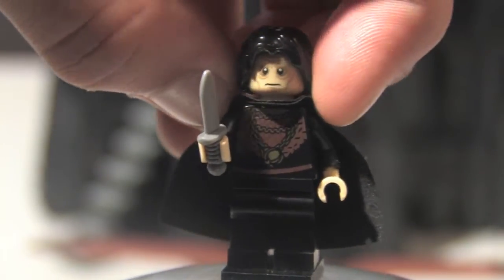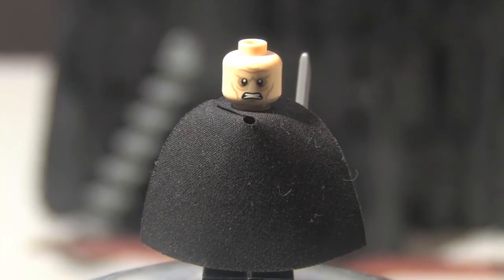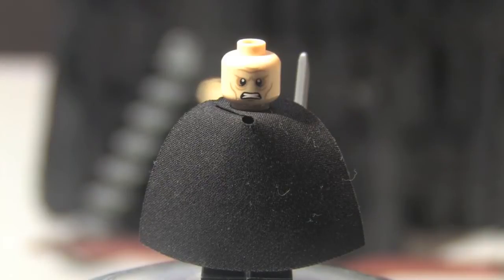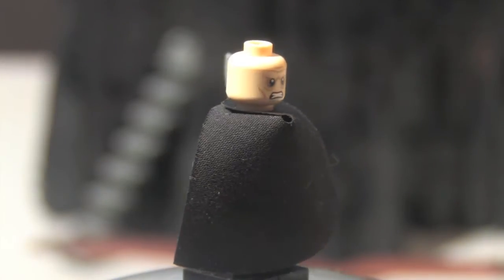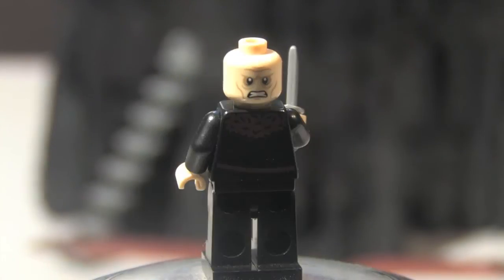And also, when you take off his hair, he does have a double-sided head. I'm pretty sure he does. Yep, he does. He has an angry head for when he stabs Saruman in the movie, and Saruman dies. I'm pretty sure that's a deleted scene, I don't know. So let's take a look at him without his cape for his back printing. Wormtongue's really cool looking back printing. So let's go on to the bird.